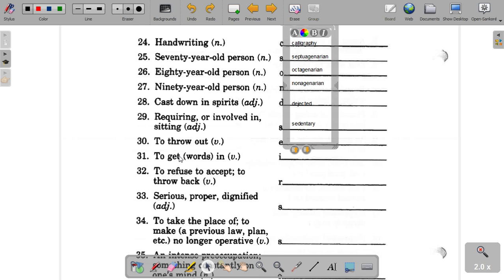To throw out? Eject. Eject, very good. To get words in? In is what? In, of course. And then to throw words in would be? Inject. Inject, very good. To refuse, to accept, or to throw back? Reject. Reject, right? Good. Serious, proper, dignified.